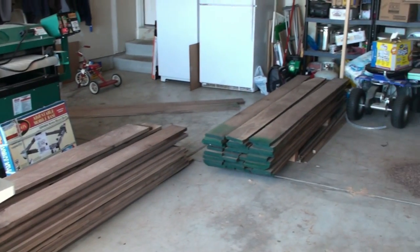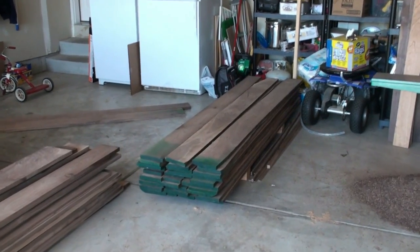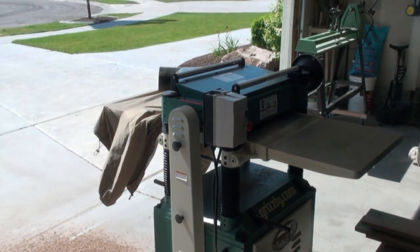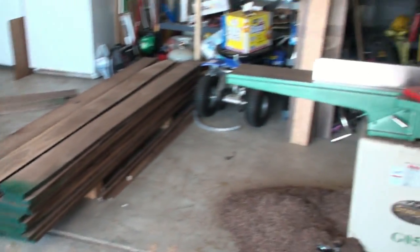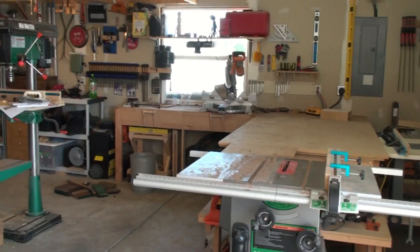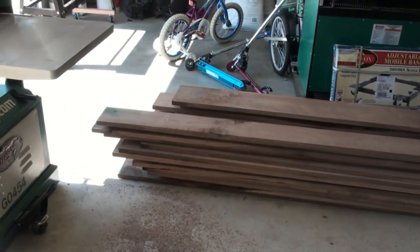Getting started on our bedroom set. 300 board feet of walnut. Be putting it through the planer shortly. I've been jointing it to get a straight edge, and then chopping it down and creating planks with it, so that I can produce the finished product.